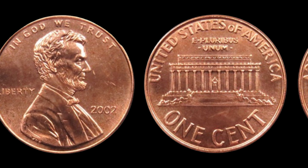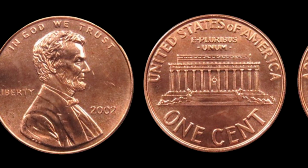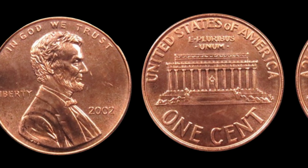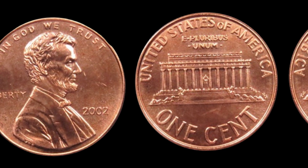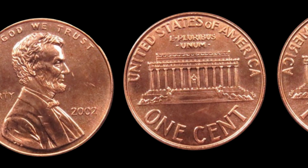But here's where it gets interesting. Some coins have no mint mark at all. In most cases, a missing mint mark doesn't add much value. But every now and then, certain no mint mark coins, like the 2002 Lincoln penny, become highly sought after by collectors. Now let's zoom in on the star of the show, the 2002 no-mint mark Lincoln penny.